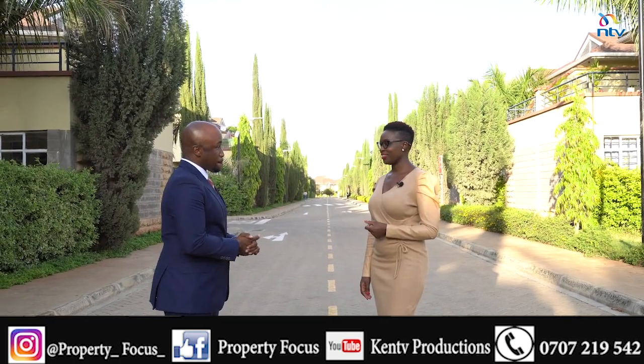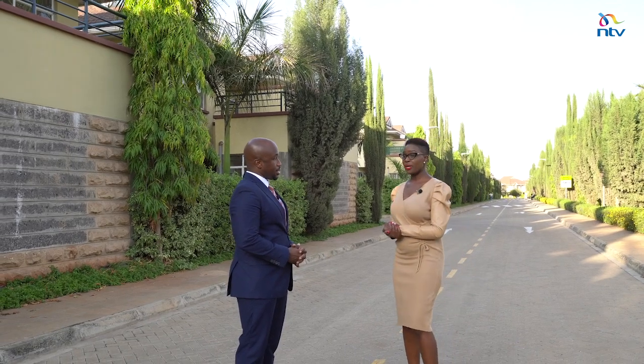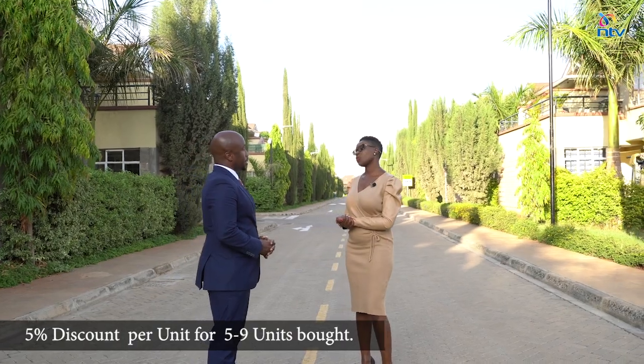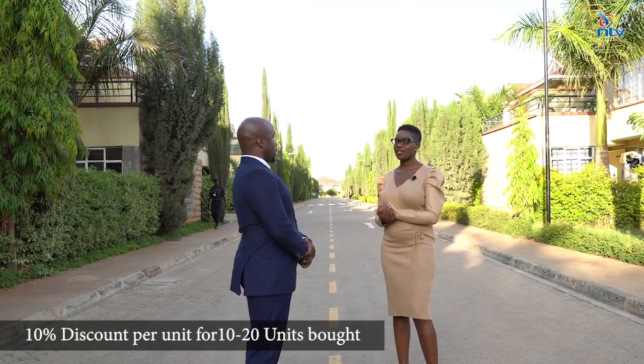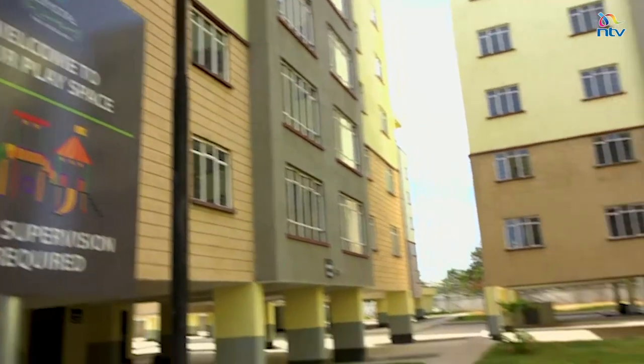Now, let's talk about the bulk, for the investors. As an investor, like I said, a chama, a circle, a group, you want to buy our apartments? Should you buy 5 to 9, I'll give you a discount of 5% a unit. You buy 10 to 20, I give you a discount of 10% per unit. It will move from 6.5 to 5.85.